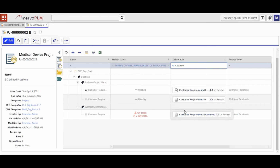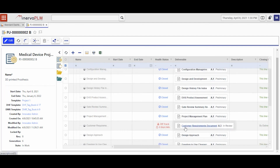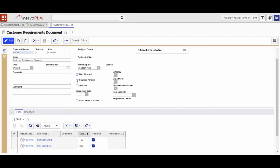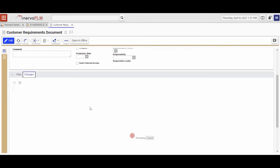Now that I know this, and I know which deliverable we are actually looking at, I want to dig a little bit deeper into what it is that we are waiting for with this specific document. So I click the document to open it. I can see that the document is here. I can see that we have the Word file, we have a PDF file, and I can also see that there is a change pending on this document. So what I do now is I want to go in and see what is the status of this change.